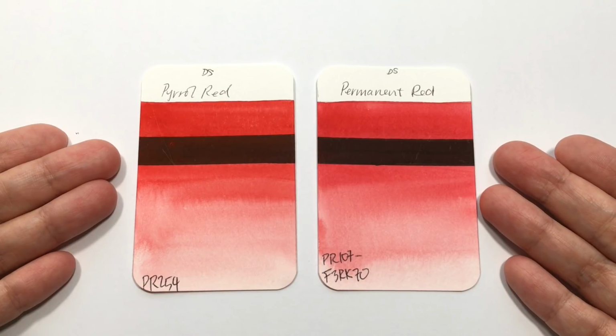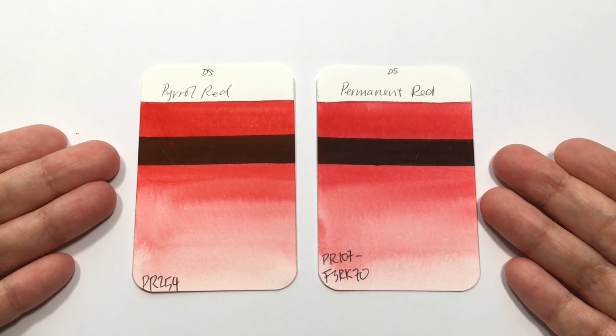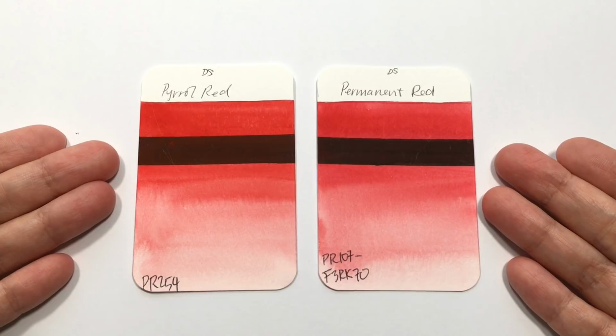One of the perks of becoming my Patreon is that you get to have a say in the content of this channel, and in particular in this case in what colours I compare in this series. So we had a vote over on my Patreons earlier this month, and this was by far the most popular choice, comparing the Pyrrole red with the permanent red.